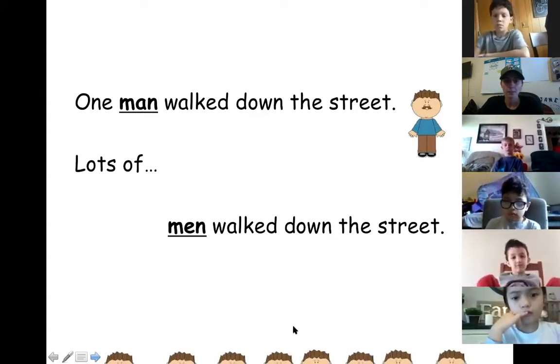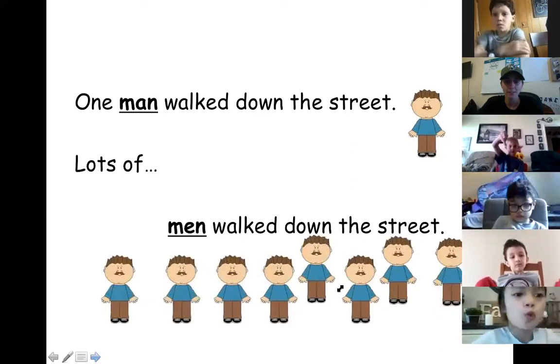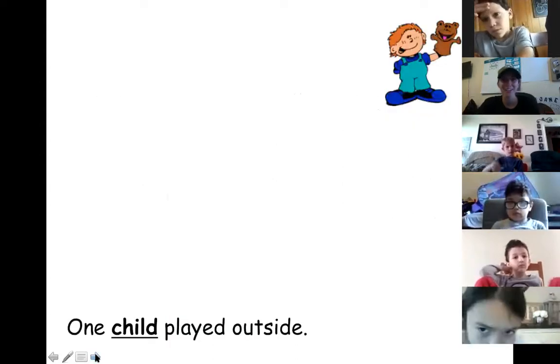The spinning wheel. Do you guys see the rainbow wheel? No? All right. I can see it. Okay.